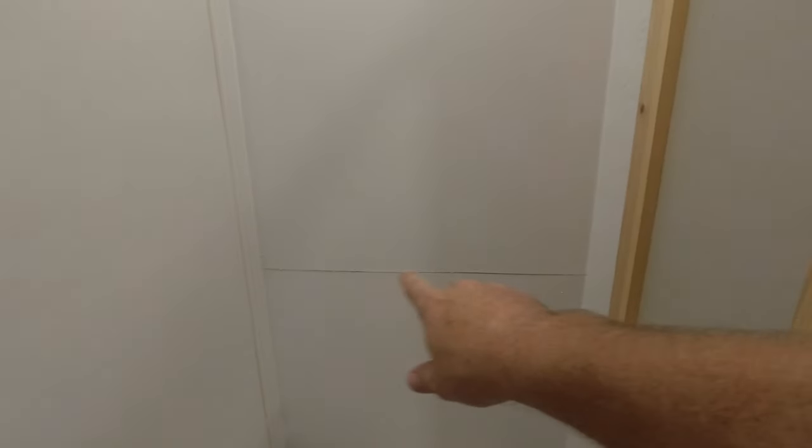Been doing some other work, and add a piece of trim here, and we'll be pretty much done in the bathroom.